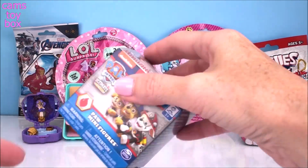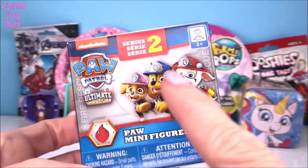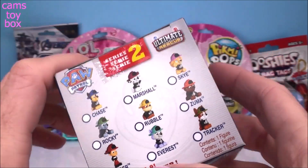Next up, we have a Paw Patrol blind bag. This one is from series 2. It's called The Ultimate Rescue. They're little Paw Patrol minifigures. And let's see, does it say how many to get? Yep, all 9 of them we could try to get.